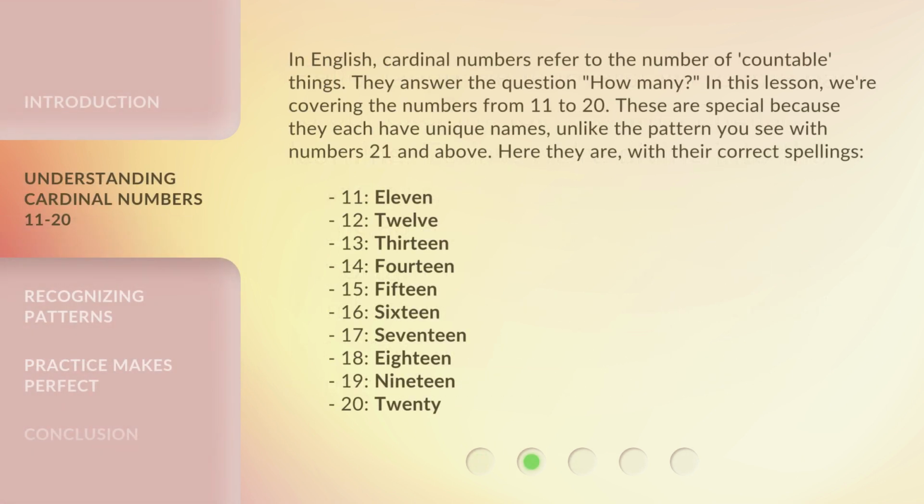In English, cardinal numbers refer to the number of countable things. They answer the question, how many? In this lesson, we're covering the numbers from 11 to 20. These are special because they each have unique names, unlike the pattern you see with numbers 21 and above. Here they are, with their correct spellings.